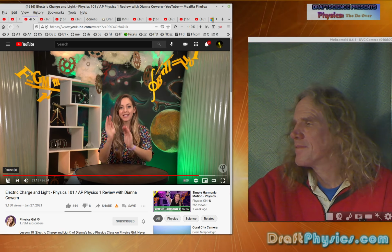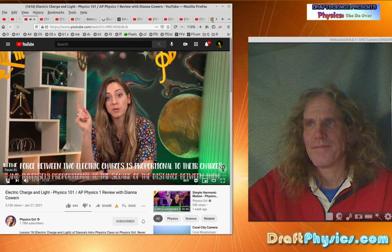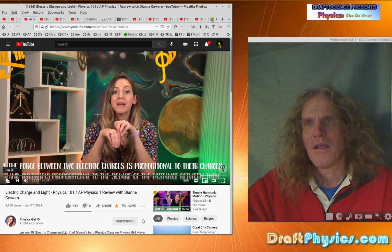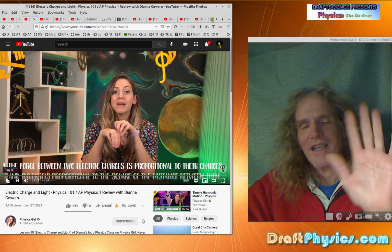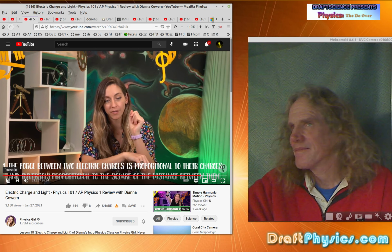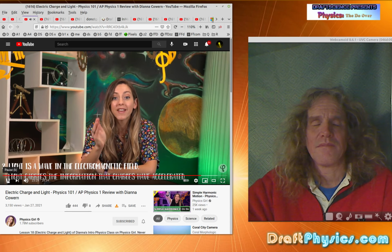Here are your two key takeaways. Number one, the electromagnetic force between two objects is proportional to their charges and inversely proportional to the square of the distance between them. A light bulb and everything else obeys the inverse square law, yes. Lots of inverse square laws all over the place. F equals KQQ over R squared. And number two, light is a wave in the electromagnetic field.